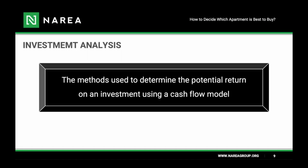It uses property metrics such as cash on cash return, return on investment, internal rate of return, modified internal rate of return, and net present value. These all use a cash flow model, which we'll introduce today, but we won't be spending much time on investment analysis metrics. Today, we're going to talk about property analysis metrics.